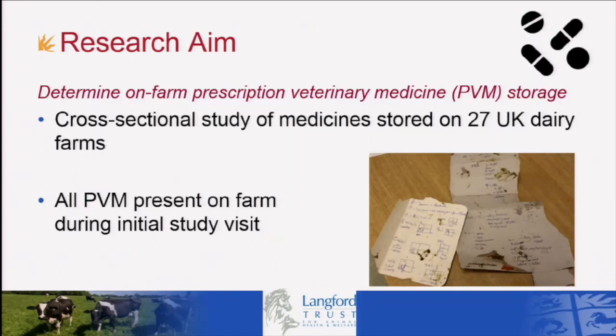So with this first research aim, determining on-farm prescription veterinary medicine storage, yes, you can see some excellent farm records on the bottom right there. That's pretty classic. We basically performed a cross-sectional study of all of the prescription veterinary medicines stored on these 27 UK dairy farms.